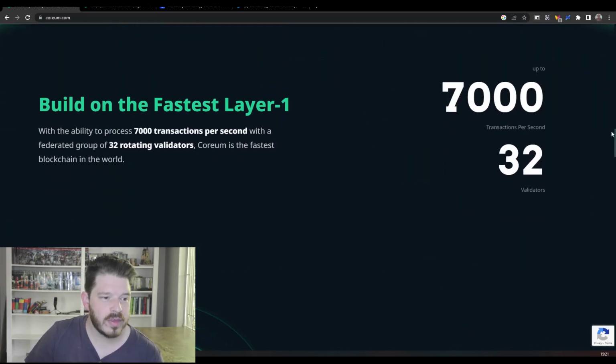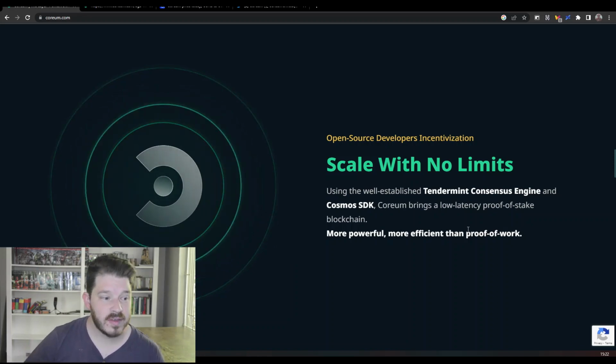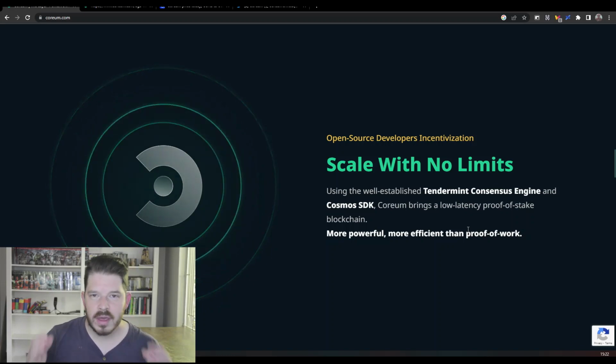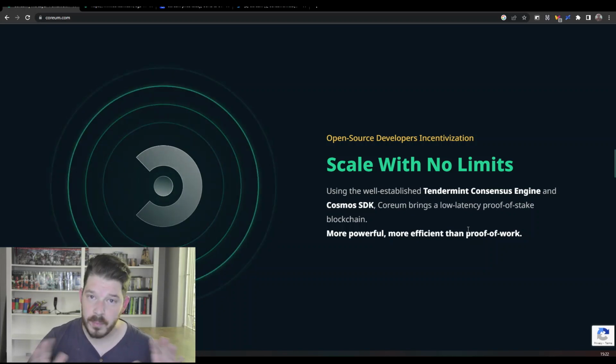So here we go with the 7,000 transactions per second, 32 validators that are rolling. I think they're going to support up to about 100 validators, but 32 at one time. So it just increases that security and that randomizing, so you can't sort of have collusion or anything like that on the network. Scalable, and of course they are using the Tendermint consensus engine and the Cosmos SDK, bridging them to the Cosmos network. I mean, what more can we say? One of the biggest networks in the crypto world, and they are bridging themselves to that. So big props to them.